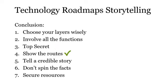4. Show the routes in your roadmap. You must connect the elements in the layers with routes to tell the story. 5. Tell a credible story by putting the facts in perspective. 6. Don't let anybody spin the facts beyond recognition, no matter how much they wish you went faster. Defeats the purpose. 7. If you tell the story correctly, you have a better chance of securing the resources to develop the technologies that will make you win.